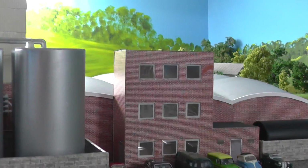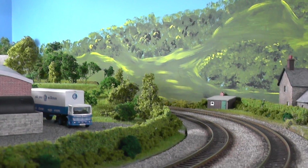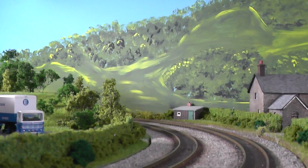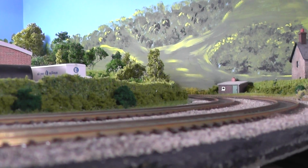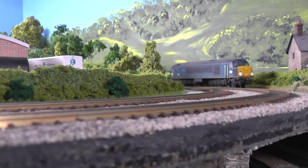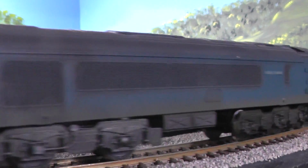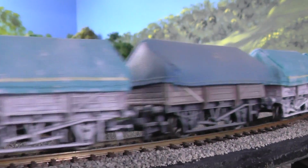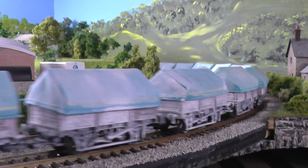I'll have a look across here a minute, and we've got the tanks in place, and we'll just pan around here a minute. Just have a look here. Got clay hoods coming through on the Class 44. This is a new addition. I think it's a Lord & Butler model. That came pre-weathered. Good old rake of clay hoods. One of my favourites.